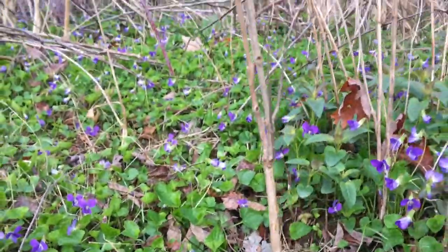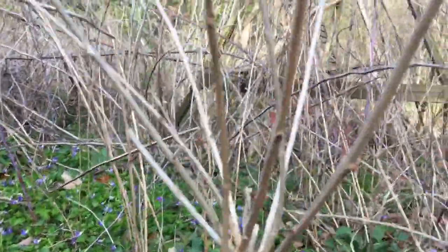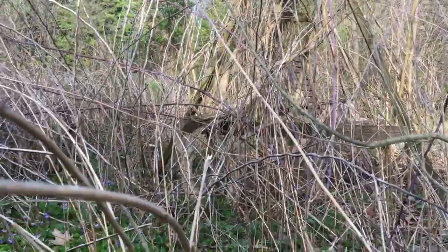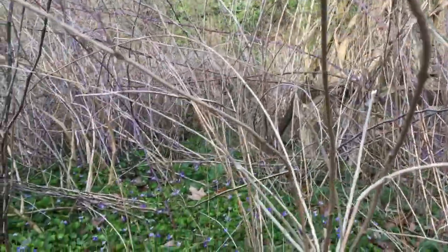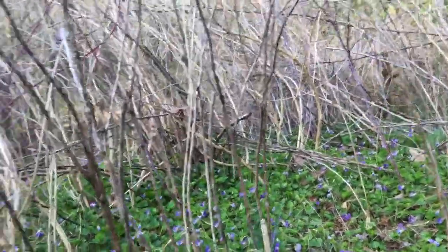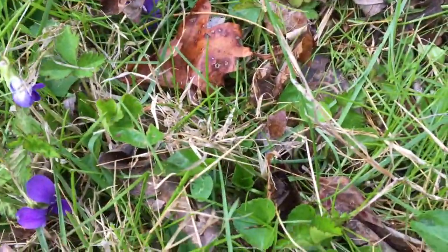And so what I'm going to do today is go further into this patch. This is sort of like my bird blind. I'll show you in a minute. This is an amazing place for birds. There's a trumpet creeper going up that old swing frame. And there's all sorts of areas in here for them to forage and feel comfortable taking shelter in there.